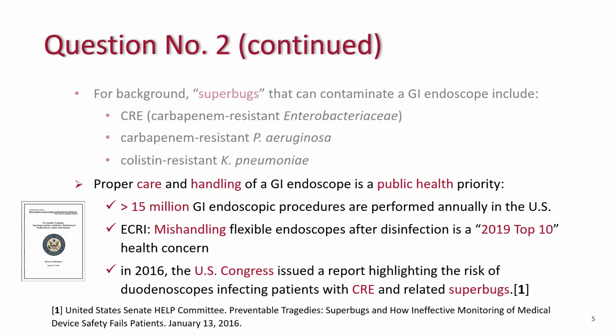ECRI Institute in 2019, one of their top 10 health concerns was the mishandling of flexible endoscopes after disinfection. This goes to the title of our lecture about the care and handling and the importance of it. And you may recall that in 2016, the U.S. Congress even issued a report highlighting concerns about duodenoscopes transmitting CRE and related superbugs. So this is a serious public health priority, and all of you coming today to listen to this lecture demonstrates it. Ron, would you like to add something?